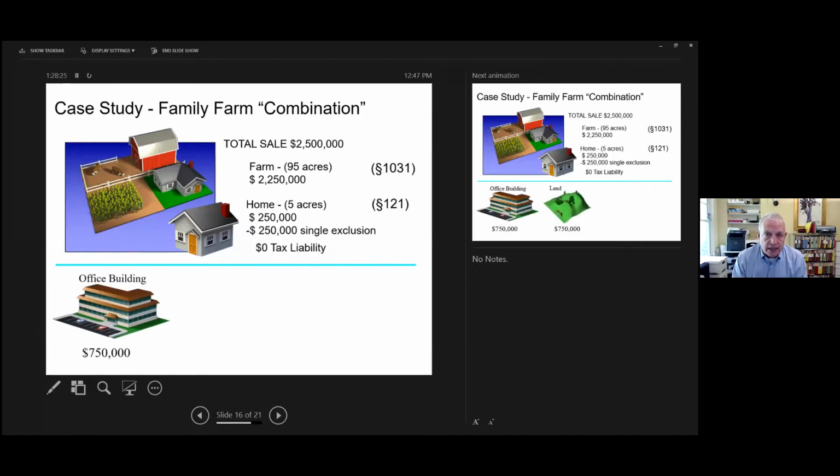One of his sons is a CPA, and the CPA said, I'd love to set up my practice in my own office building. Dad, if you'll buy the office building as part of the 1031 exchange, I will pay you rent. And so the farmer took a third of his $2,250,000 and bought an office building for $750,000, set the CPA up in the building. Who do you think is going to get that building when the farmer passes away?